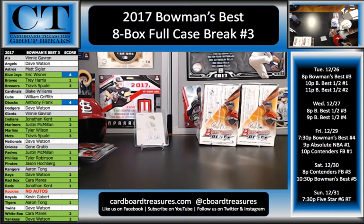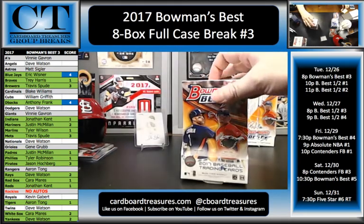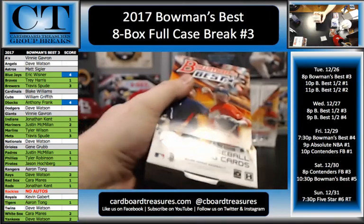Give me just one moment here. Need to make sure I don't have any questions coming in for eBay. The Marlins hit was Trevor Rogers, I think that's it. Trevor Rogers, the guy who I think there's an auto of his in every case. I think so far we've only got one out of this one. We've actually had, I think, two of his from our first two full cases.